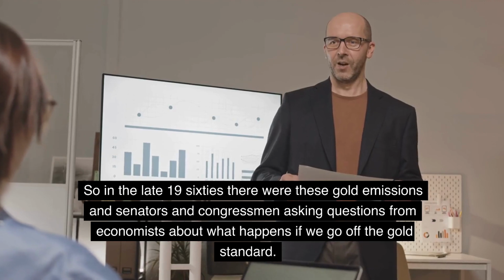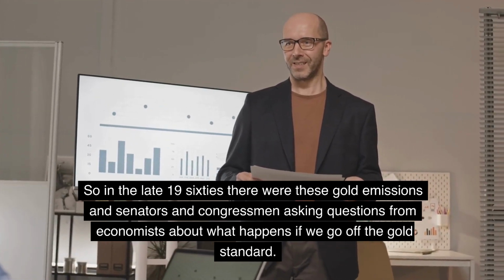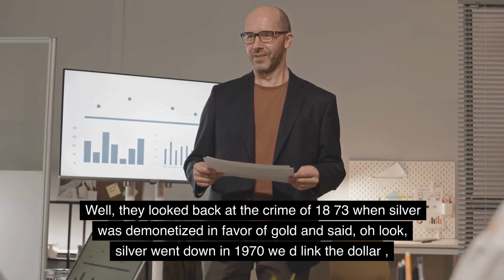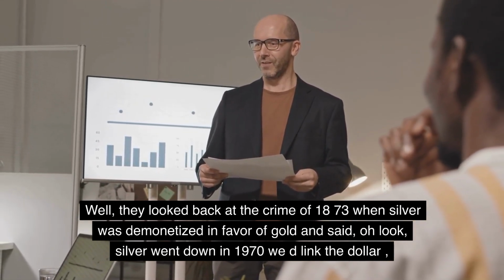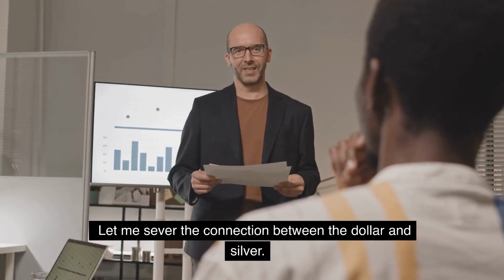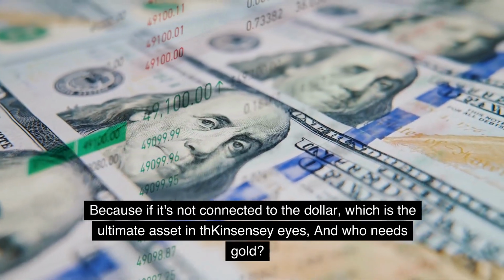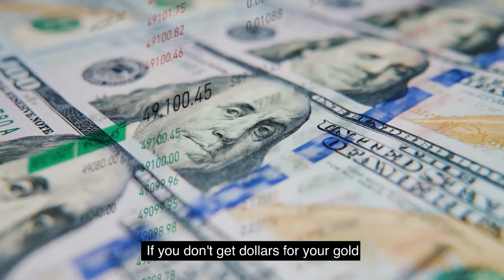So in the late 1960s, there were these gold commissions and senators and congressmen asking questions from economists about what happens if we go off the gold standard, what happens to the price of gold. Well, they looked back at the crime of 1873 when silver was demonetized in favor of gold and said, oh, look, silver went down in 1873 when we delinked the dollar, when we severed the connection between the dollar and silver. And so if you sever the connection between dollar and gold, gold will go down too, because if it's not connected to the dollar, which is the ultimate asset in their Keynesian eyes, then who needs gold if you don't get dollars for your gold?